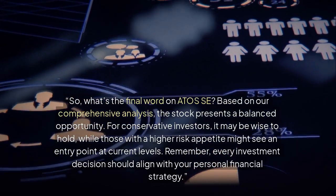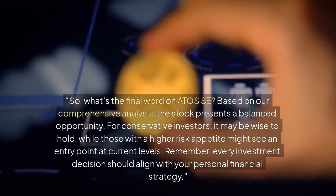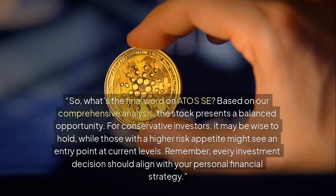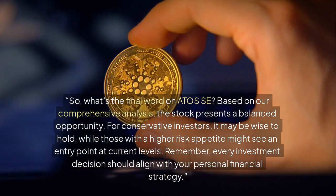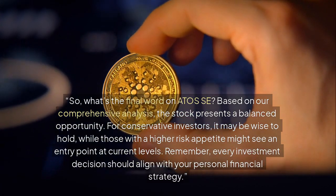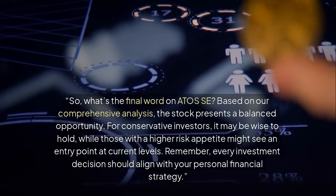So, what's the final word on ATOS SE? Based on our comprehensive analysis, the stock presents a balanced opportunity. For conservative investors, it may be wise to hold, while those with a higher risk appetite might see an entry point at current levels. Remember, every investment decision should align with your personal financial strategy.